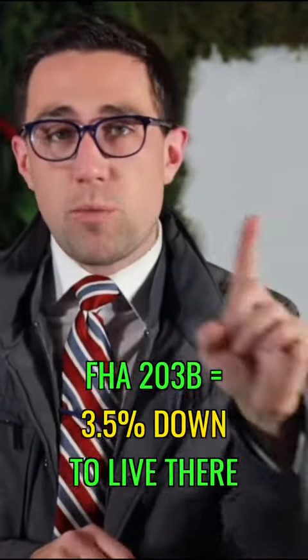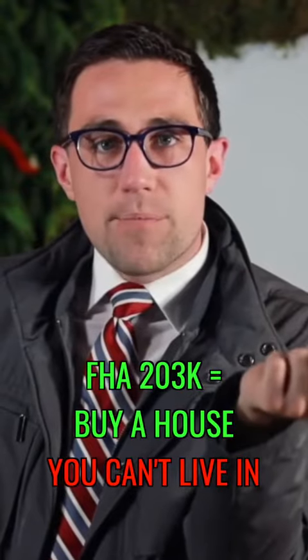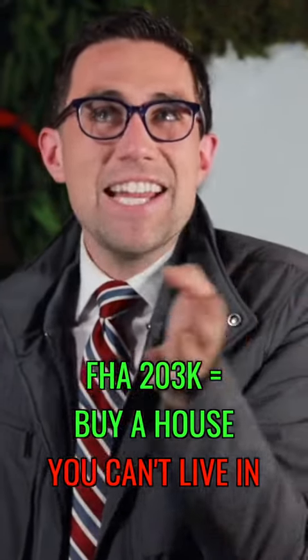203B means you could put 3.5% down on a house if you agree to live there, you have the intent to live there for a year, and you could put 3.5% down on the property if it's ready to be lived in. The FHA 203K program lets me buy a house that I can't move into because the condition isn't ready to be moved into yet.